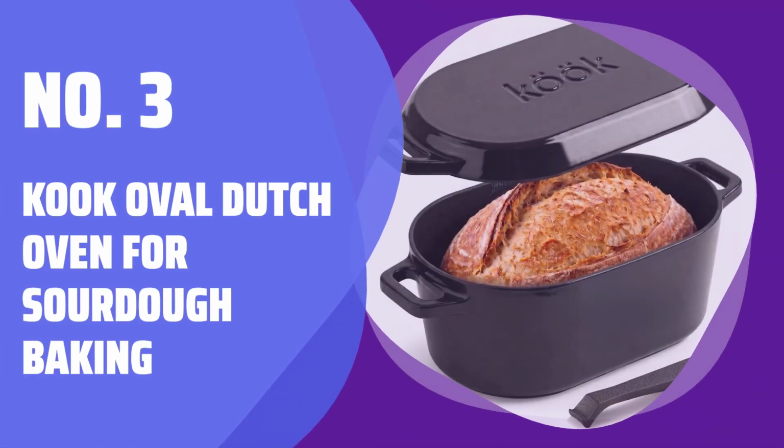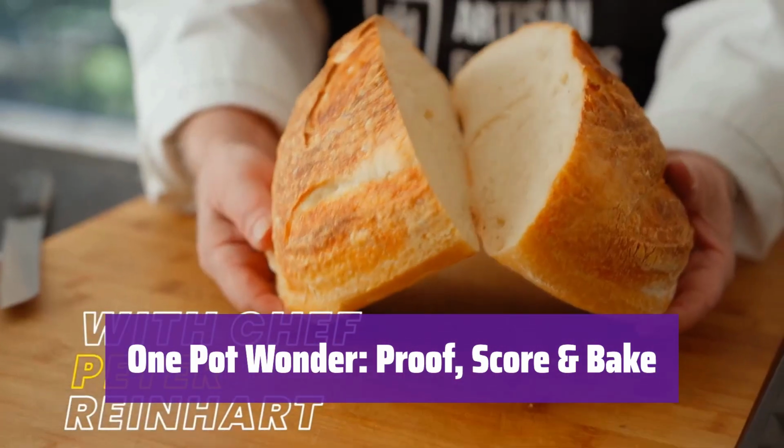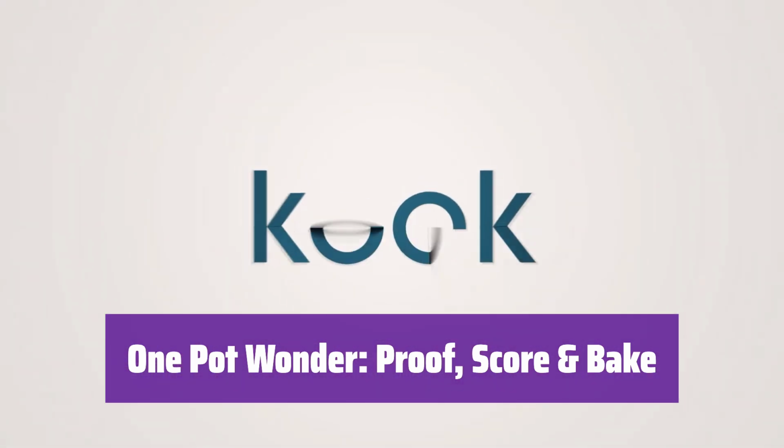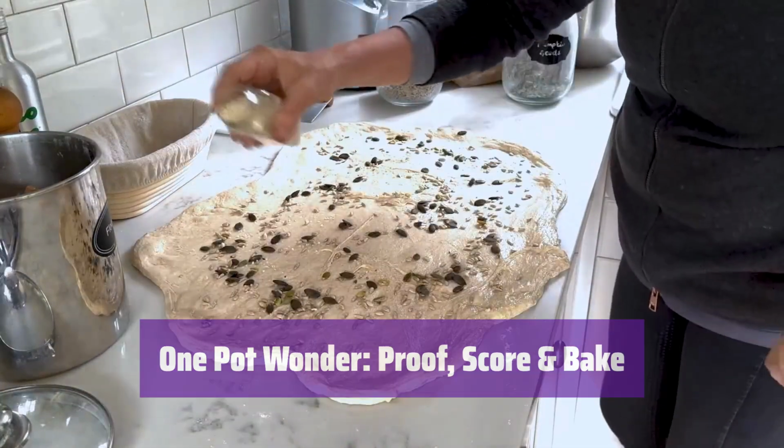Number 3. KooK Oval Dutch Oven for Sourdough Baking. This versatile oval Dutch oven simplifies your baking process. It's perfectly designed to proof, score, and bake your sourdough loaf all in one pot. Enjoy fresh, crusty bread with zero hassle, and a recipe book is included to guide you.